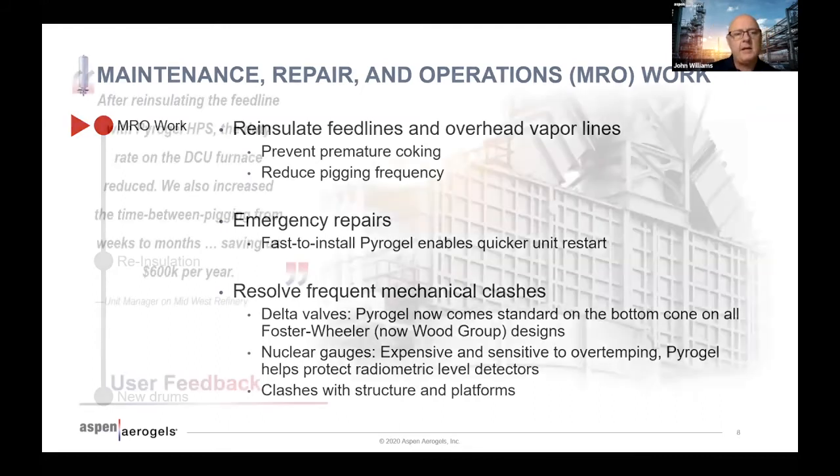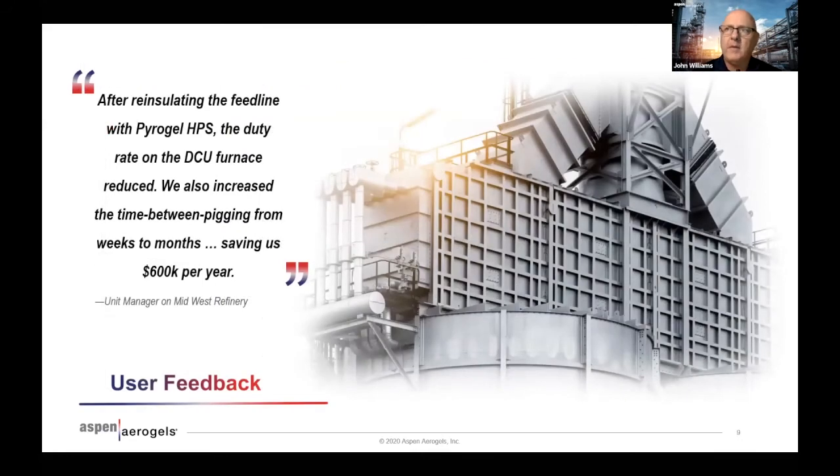So my first case study here, this is a unit in the Midwest of the US. In this particular case, this process engineer actually gave us a quote stating that after re-insulating the feed line with HPS, they were able to drop the duty rate on the furnace, and they were also able to increase the time between pigging from weeks to months. By their calculations, that saved them $600,000 a year just by re-insulating the feed line. So with that kind of money on the table, I understand why this is often our first foray into a new delayed coker.